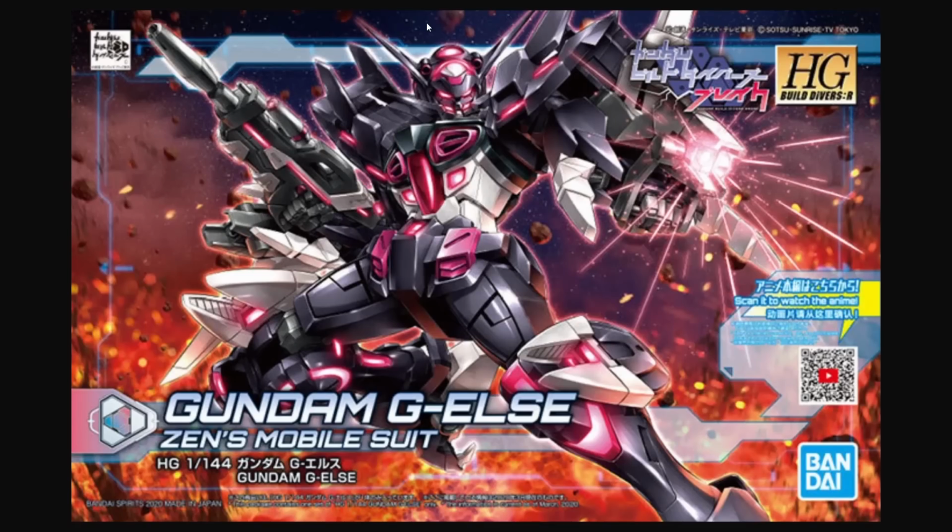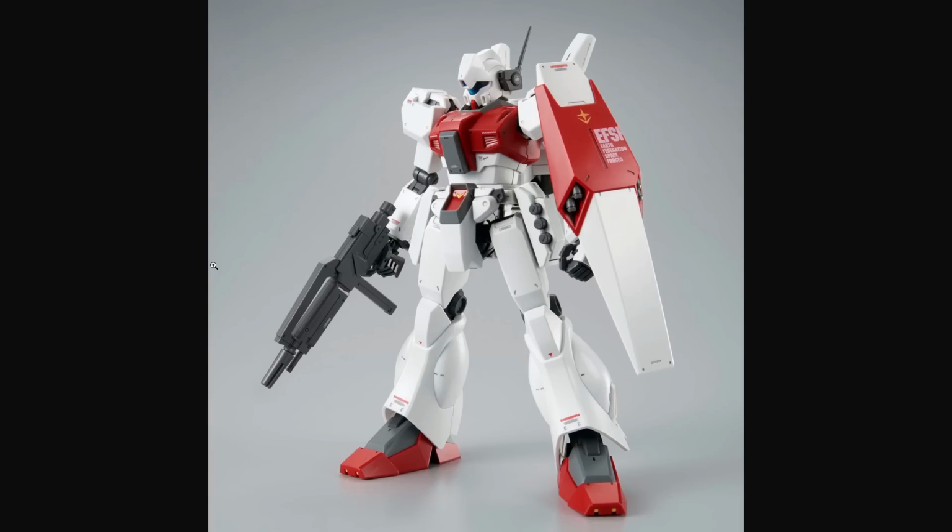And you know what? I think I might even throw a little piece of bonus news at you guys. So this is the final kit we'll be looking at tonight, and this is the Premium Bandai Master Grade Jigen Type D Initial Deployment Type. And I don't think I need to explain what the reference is here. This is a Jigen in GM colors.